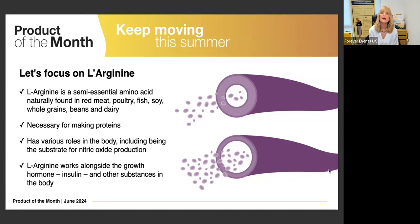Now, what happens? Amino acids, we say, are the building blocks for proteins. So they go into the body as, like you might say, an amino acid, and they start to build up and work together to actually make proteins in the body. However, L-arginine also has another role in the body. In fact, it has many roles in the body, but the one that we really want to focus on here, and one of the main reasons you might say that it has been put into this particular drink, is because it is important for nitric oxide production.